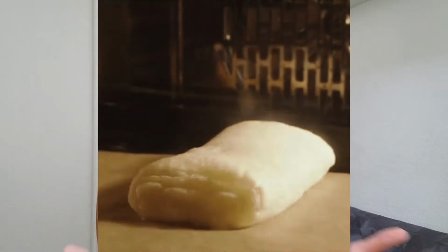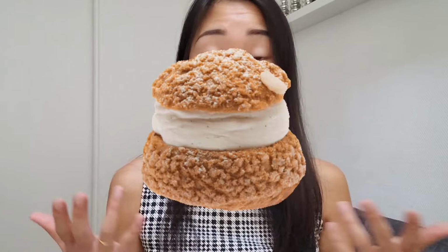But before going into Cédric Grolet's Saint-Honoré, let's have a little history about the Gâteau Saint-Honoré. It's basically named after the patron saint of bakers and pastry chefs, which is Saint-Honoré. This pastry has a puff pastry base traditionally. And then around it, you pipe the choux pastry, which is the pastry used for making eclairs or profiteroles.